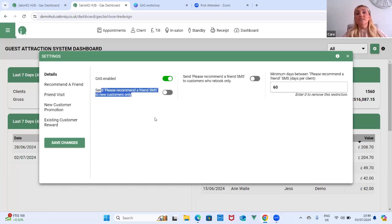The second one we've got is please recommend a friend to new customers only. I don't think I've ever seen anyone with that switched on. The option is there, but in my eyes, your new clients are not the people who are going to recommend you.